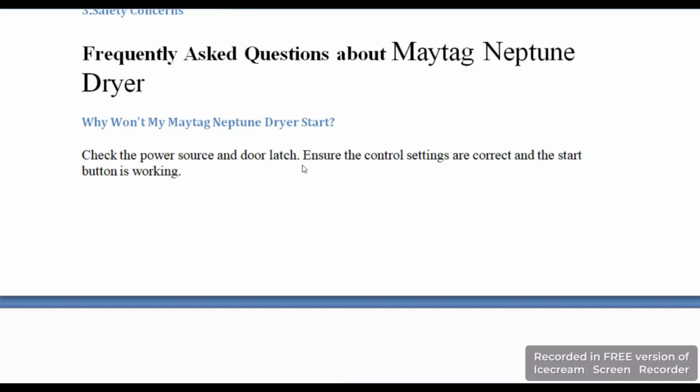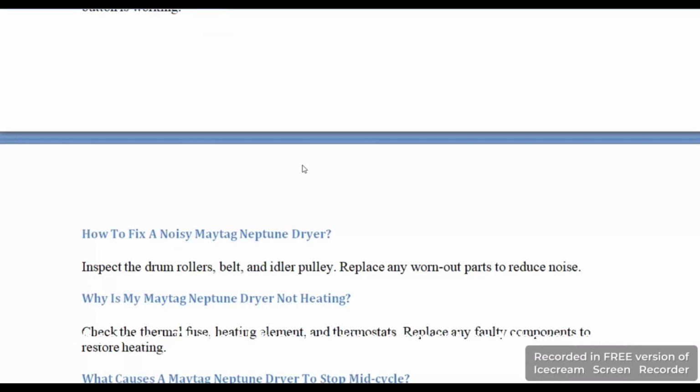How to fix a noisy Maytag Neptune Dryer? Inspect the drum rollers, belt, and idler pulley. Replace any worn out parts to reduce noise. Why is my Maytag Neptune Dryer not heating? Check the thermal fuse, heating element, and thermostats. Replace any faulty components to restore heating.